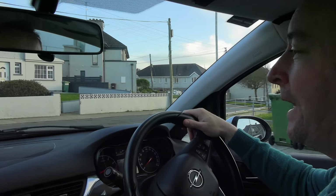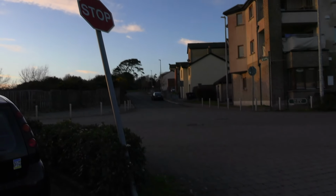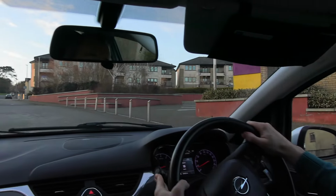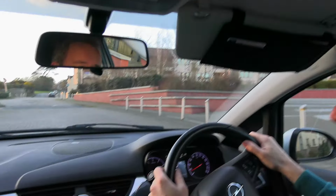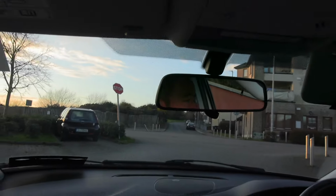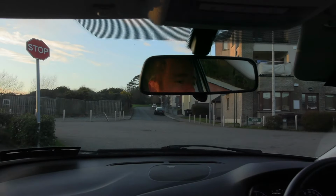And here I'm approaching a stop sign in a housing estate, and there's no markings on the road, cobblestones on the road, so that makes it a little bit more difficult for markings to be put down and markings to stick. So clearly I'm going to keep left of centre as I come up to the stop sign here, because that's the safe and the practical thing to do.